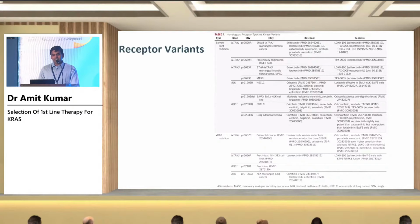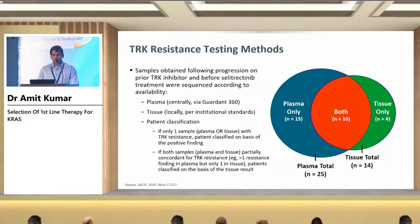There are various receptor variants. Like the solvent front, it affects all three, NTRK 1, 2, and 3. There are different mutations occurring in this. Even after entrectinib, you can go with other molecules coming in the second generation, like selitrectinib and repotrectinib. Similarly, in the DFG, there is a different mutation profile which occurs in this group of patients.